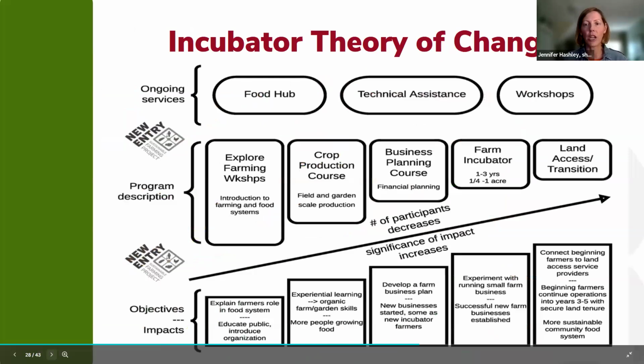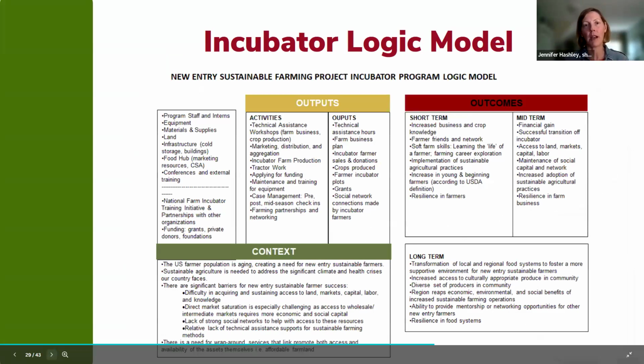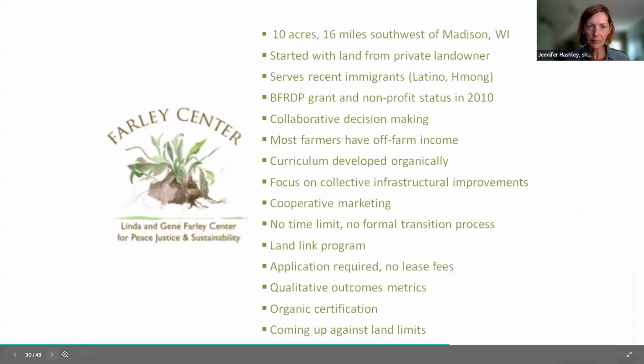So we have our theory of change here. You can look at it later, but we have lots of high-touch opportunities. And then as the number of participants decreases, the significance of the impact, the more time we spend with them increases, hopefully to have better outcomes over time. And then we have a little logic model here you can look at, just kind of thinking about how we frame what we want our outputs and outcomes and long-term change-making to look like.